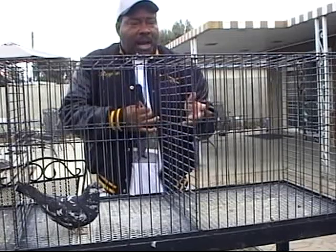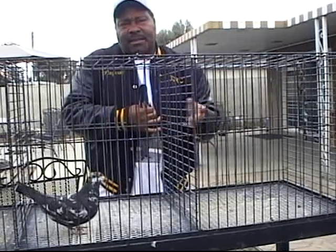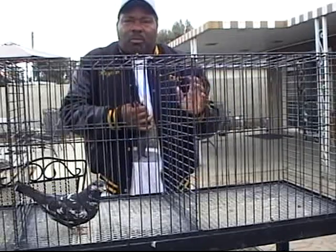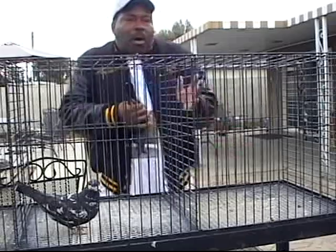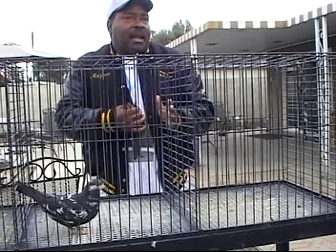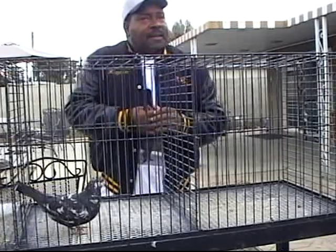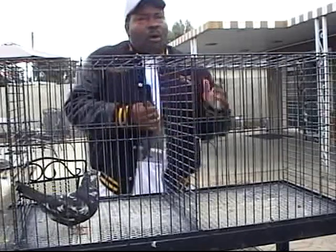If you ever looked in your kit box and seen your kit birds, and you open up the door and they just all kind of stand there looking at you, really wide-eyed and bright-eyed. I want mine to be just the opposite of that. I want mine to be a little broke down, almost look like they hadn't ate, but they're strong.